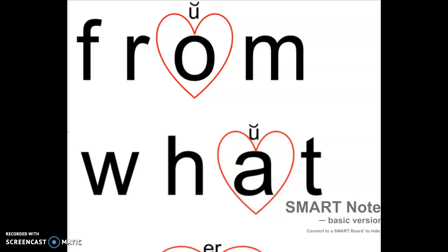And so the first word that we're going to work on this week is from. From should really be read, if you sounded it out correctly, as from, or from. But because that O, instead of making an ah sound, says uh, it's from. So FR says fur, M says mm. The only part that's really breaking the rule is the O. So if you'll pause the video and write on your sheet of paper 5 times, write the word from, putting a heart around the O. Go ahead and pause the video and do that now.